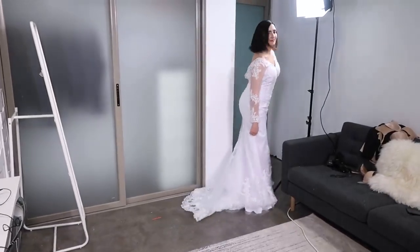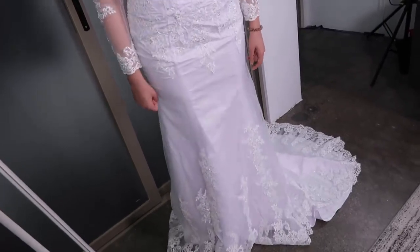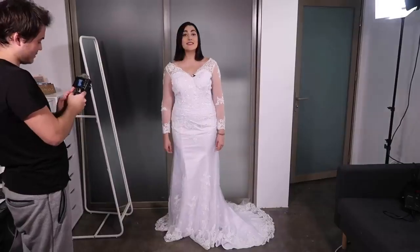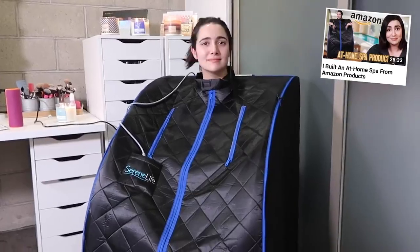The fabric is a tiny bit itchy, but more than anything, it's just warm. I think this is like the tightest dress to the body that I've tried on so far, and I don't think the fabric is breathing super well, so my legs and thighs are sweating. You are now in your sauna thing again. Oh, it's happening. I am in a fancy white duffel bag.